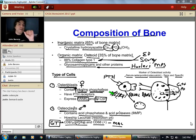So every 5 to 10 years, every molecule in your skeleton has been remodeled. Every 5 to 10 years. So that means when your mother says, you know, you're not the same person you were 10 years ago, she ain't kidding. You got a whole new skeleton every 10 years. You got everything replaced. So to have strong bones, you got to constantly remodel.